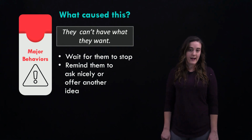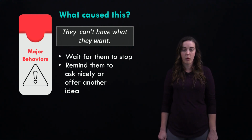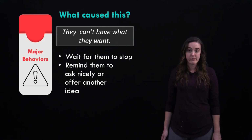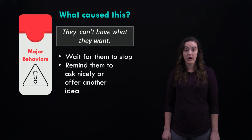Because you reminded them how to ask and they did it, it also helps teach them to follow your instructions and reminders more because it got them what they wanted. If you decide your child can't have what they asked for for any reason, tell them if they will be able to have it at another time, or provide a choice of some other options.